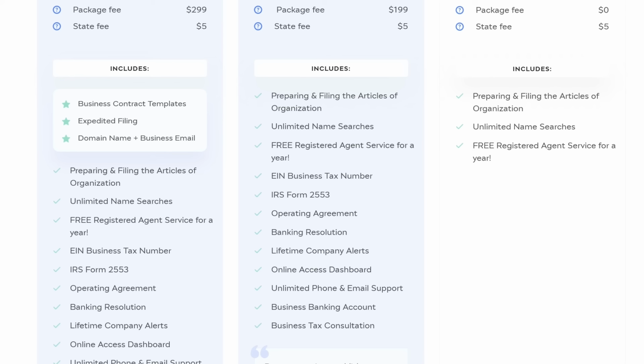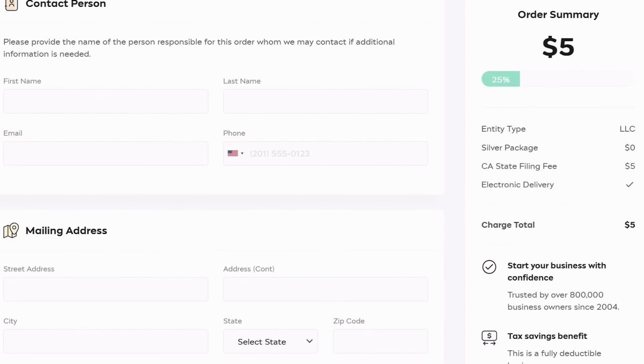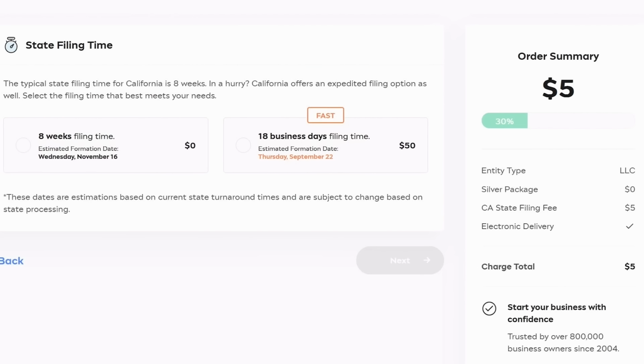For those of you that want to pay for an upgrade, you can upgrade to the Gold package, which will include other essentials such as your operating agreement, which must be written and kept on file in order to have an LLC, as well as several other features. Once you have selected a package, then you're going to enter in your contact information and your mailing address. From there, you are then going to select the state filing time. Do you want to have it completed in 8 weeks or in 18 business days for an additional fee?